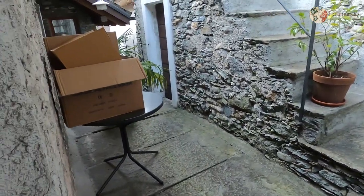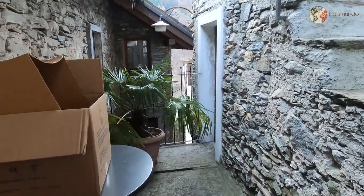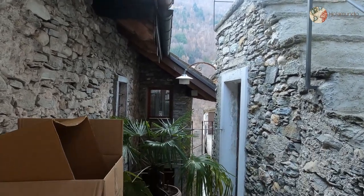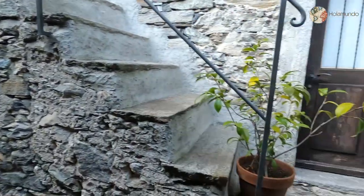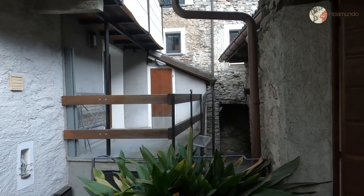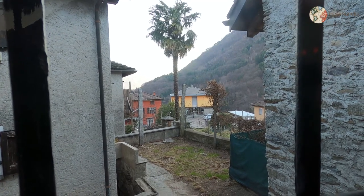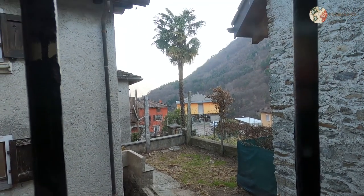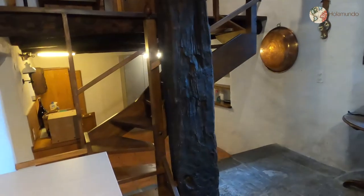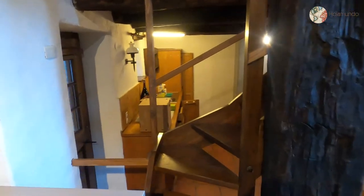This is our cozy little terrace. You have some views here of the mountains. And some views of the neighbors. The view from the living room. Some palm trees in front of the house. Some more stairs going up. It's on four levels, which is really funny.